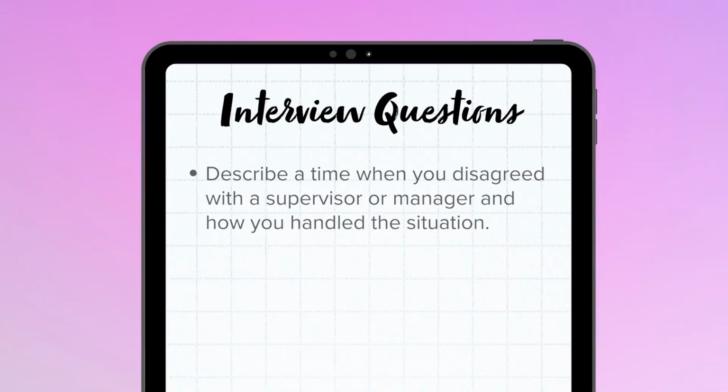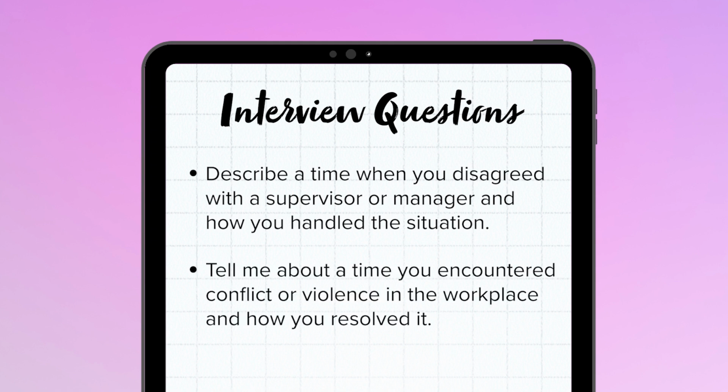For conflict resolution questions, you might be asked something like this. Describe a time when you disagreed with a supervisor or manager and how you handled the situation. The question also might sound like, tell me about a time you encountered conflict or violence in the workplace and how you resolved it.